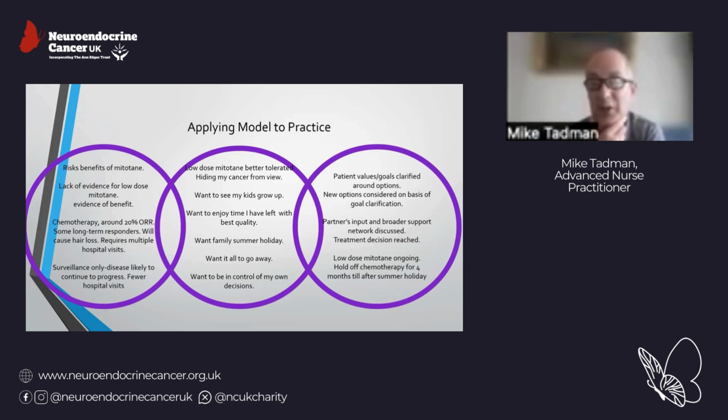She's going to hold off from having chemotherapy despite her further disease progression, for a minimum of 4 months. That's all about wanting to spend the summer doing all the things she wants to do. But we were able to talk through those risks with her, and give her a feeling of a balanced risk, and work with her to do those key things.